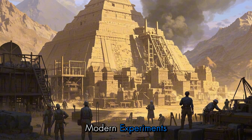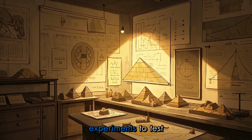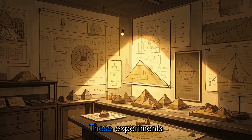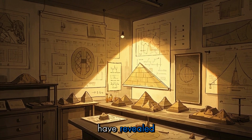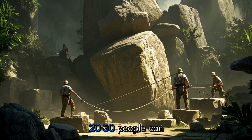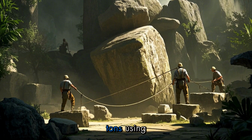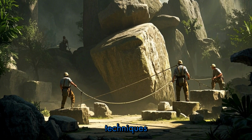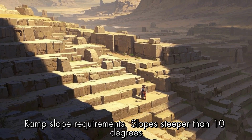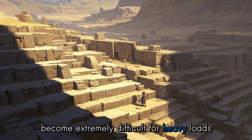Modern experiments. Contemporary researchers have conducted numerous experiments to test ramp theories. These experiments have revealed important insights. Human power limits. Teams of 20 to 30 people can move blocks weighing several tons using appropriate techniques. Ramp slope requirements. Slopes steeper than 10 degrees become extremely difficult for heavy loads.